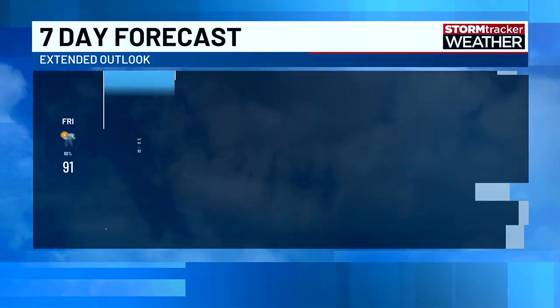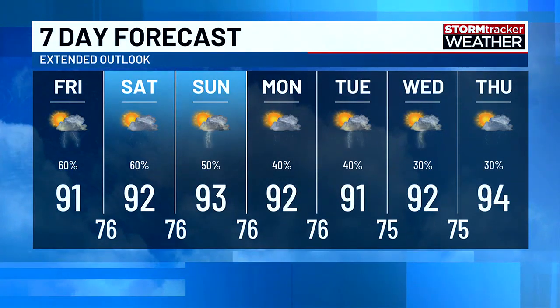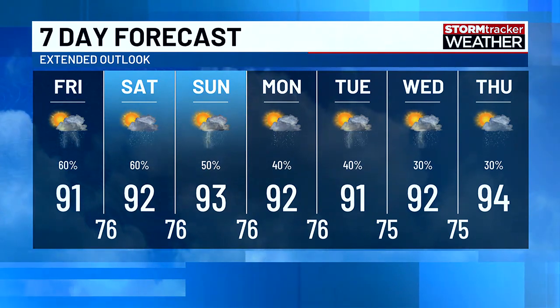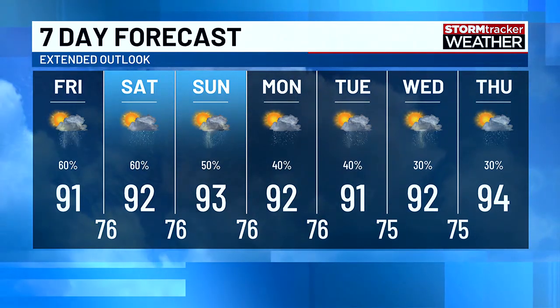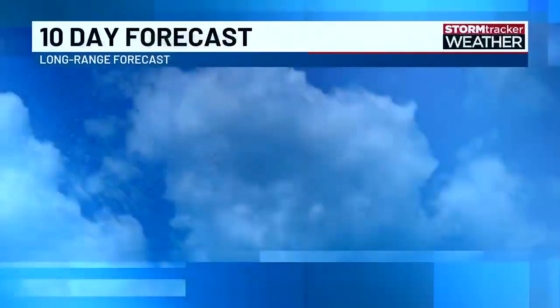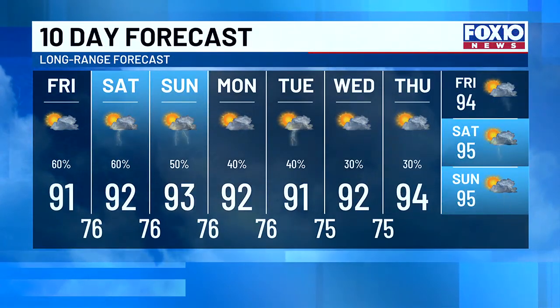Our 7-day forecast, you see the afternoon temperature is actually going up a little bit towards the end of it there Wednesday and Thursday. Thursday, 94 for a forecast high. It's just going to be hot and summery on the Gulf Coast with these afternoons having some afternoon showers and storms that hopefully cool you down.